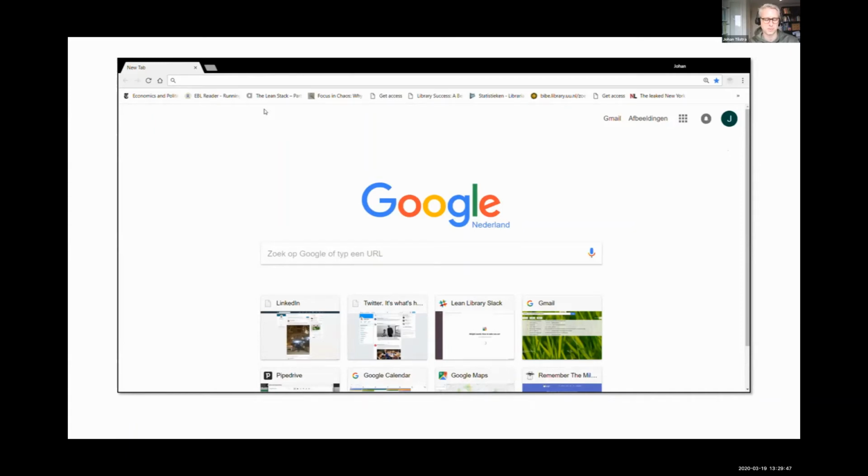And this is EZProxy. We'll talk about OpenAthens soon, of course. But what I'm going to show you is I'll just open JSTOR, and you'll see that I'm automatically redirected to JSTOR through the proxy. And this is what that looks like.